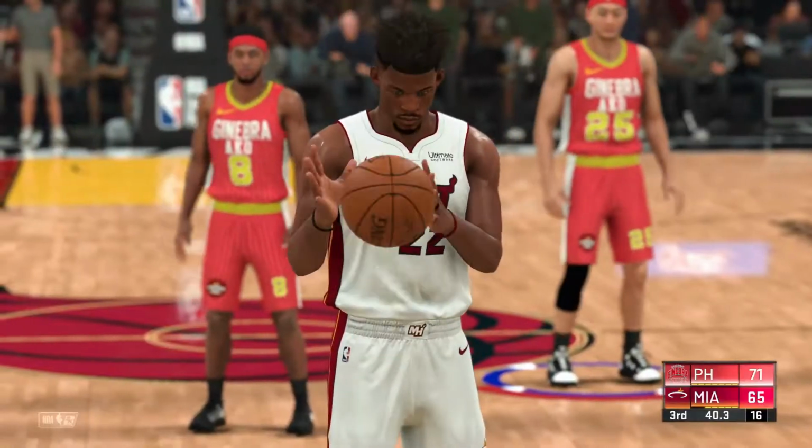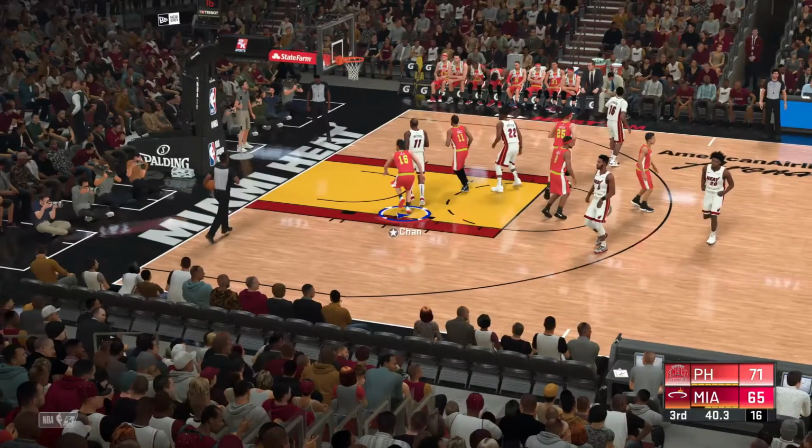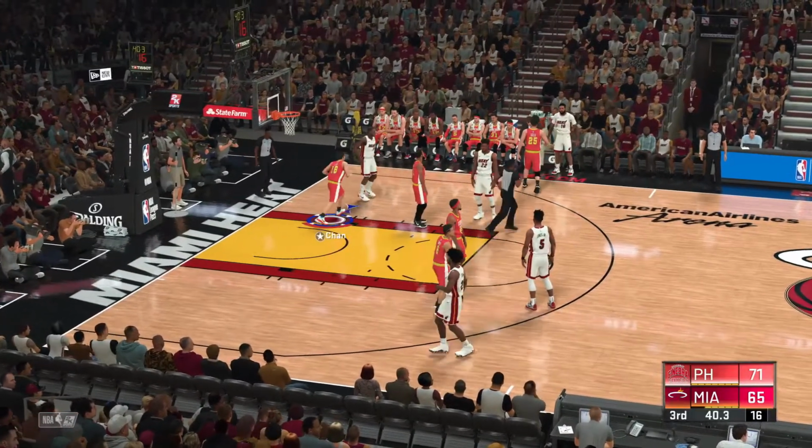The Heat have put up good numbers at the charity stripe, converting 6 of 7. And when you look at that free throw percentage on the season, they're right around 73%. And no good on the technicals, so unable to pick that one up.